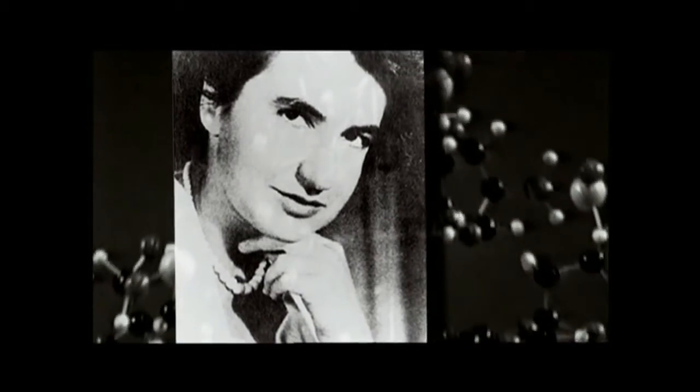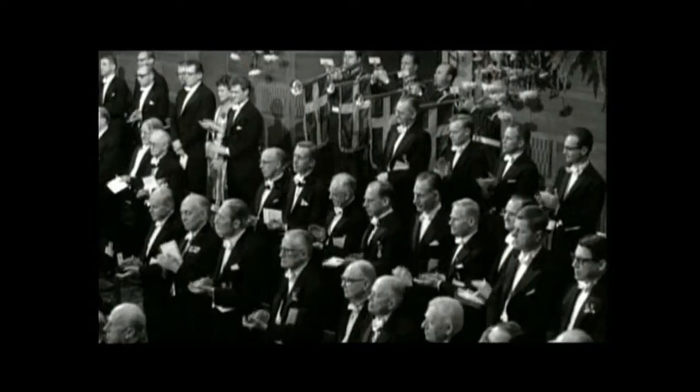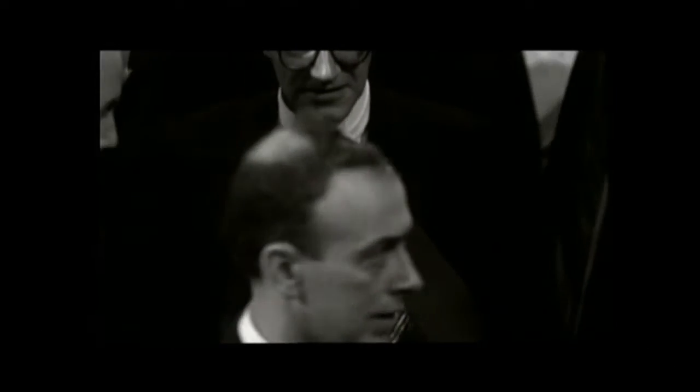As for Watson and Crick, their discovery of the double helix, along with Maurice Wilkins, won them a share of the 1962 Nobel Prize. And what of Wilkins' colleague, Rosalind Franklin? Despite her contribution to the discovery, she wasn't considered for the '62 prize. The rules state that it can only be awarded to a living recipient. Rosalind Franklin died in 1958 of ovarian cancer, most likely caused by exposure to X-rays.